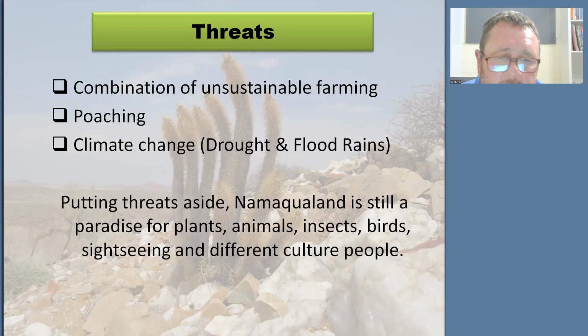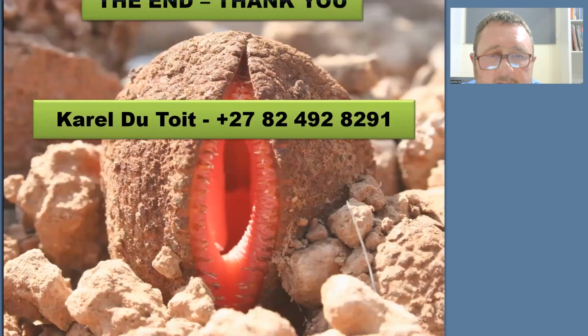But putting these threats aside, Namaqualand is still a paradise for plants, animals, insects, birds, sightseeing, and different culture people. It's still amazing to visit Namaqualand. I think it's the best place for me and for many people to come and visit, relax. No threats, no crime at all. In certain areas, you can feel free, no cell phone ring. So it's worthwhile to come and see the beauty of Namaqualand.